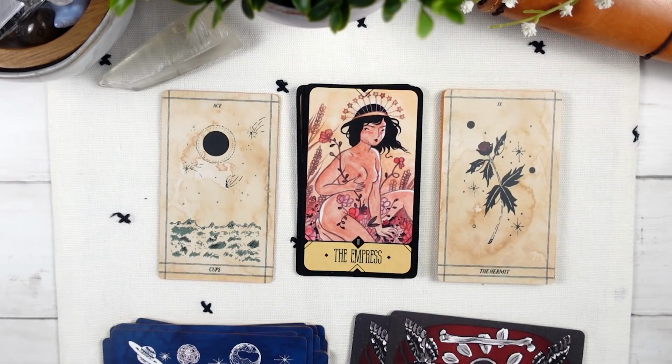I think the Empress card in particular, funny that it comes up, is so suited to this deck. It just feels like it fits right in. It doesn't get washed away though. Sometimes when we pair decks, one deck has a tendency to dominate over the other or wash it away. And I think that these decks really complement each other well.